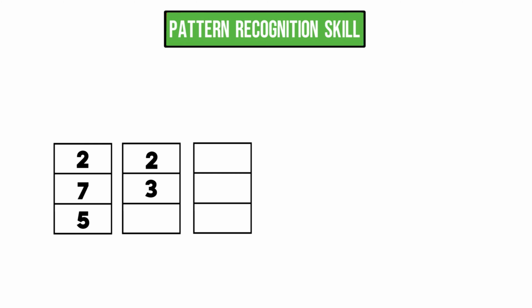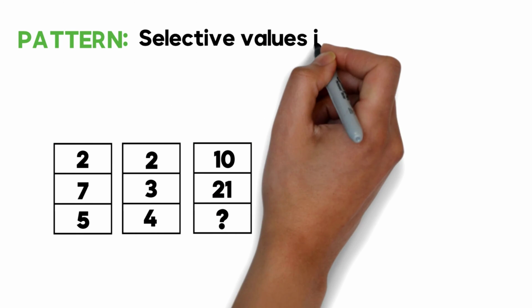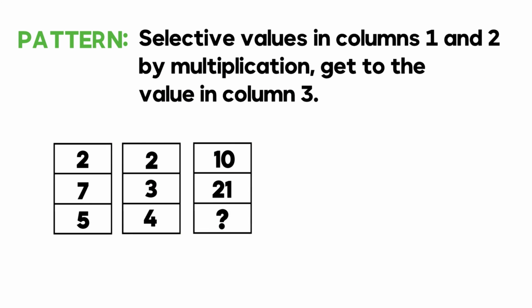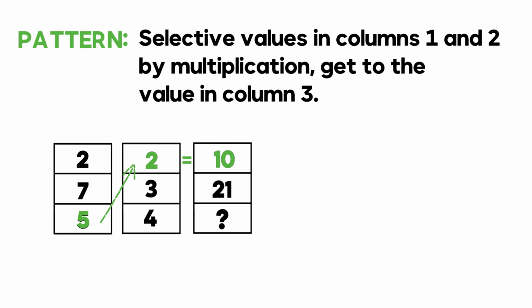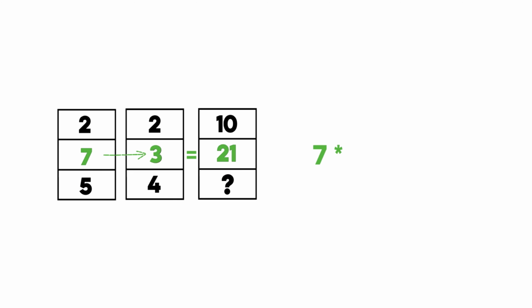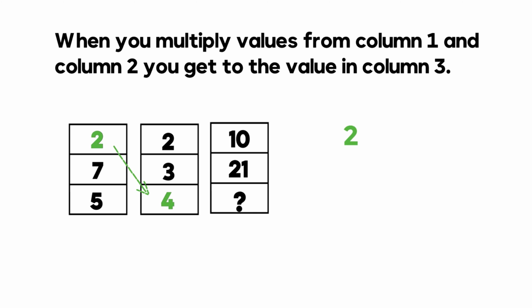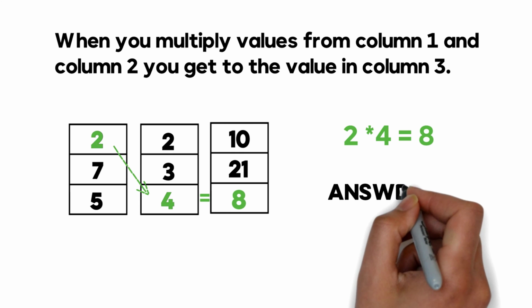The most important skill to solve these types of problems is pattern recognition. To recognize the pattern, you need to look closely into each column. Selective values in columns 1 and 2 by multiplication get to the value in column 3, and this is our pattern. Let's take a closer look at the values that are already present. If we multiply 5 by 2, we get the value of 10. The second set of values is represented by the middle row. 7 multiplied by 3 equals 21. So the missing value can be calculated by multiplying 2 by 4, and the end result would be equal to 8. So the correct answer to this problem is choice A, 8.